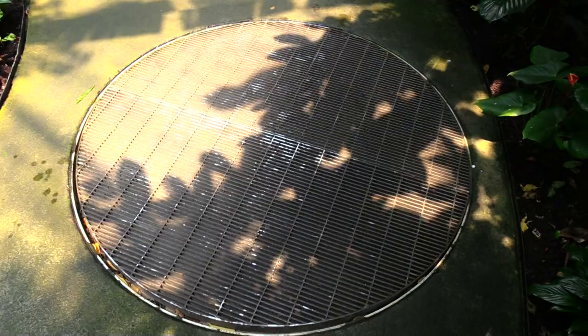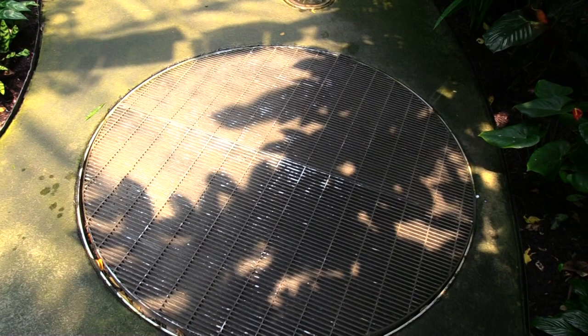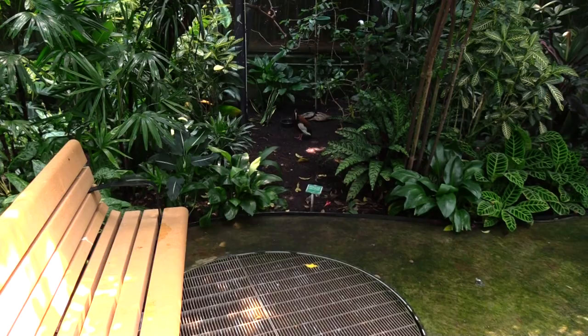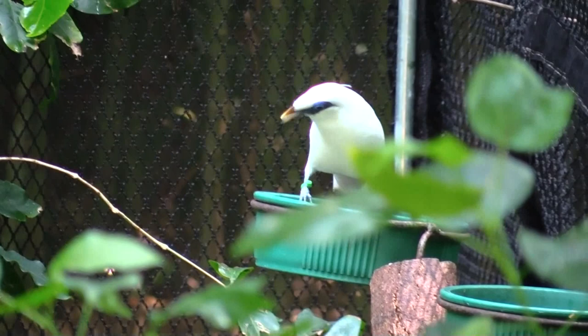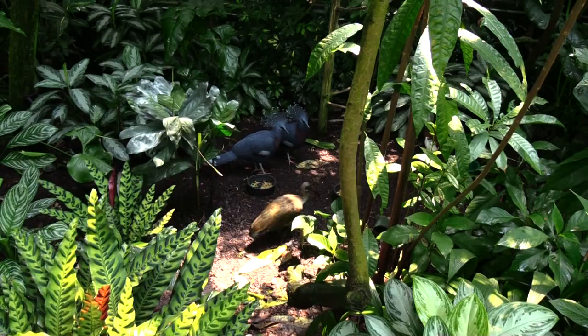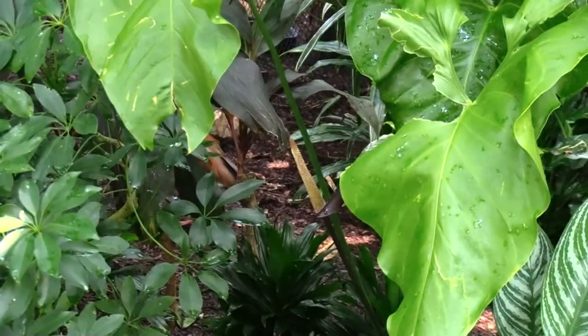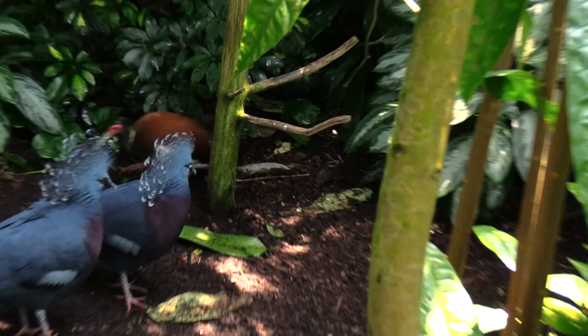With the desert dome, you do have air conditioning vents in the floor. At first some of them weren't working, now it's actually blowing cooler air. There we go. And right up behind him is this bird. Victoria crowned pigeons. A couple other little birdies. One of them was quick.